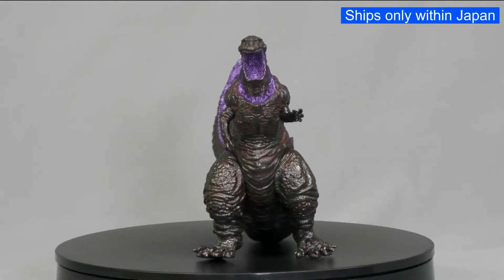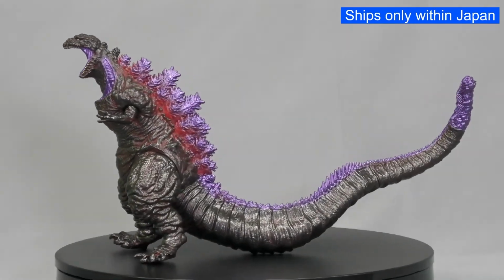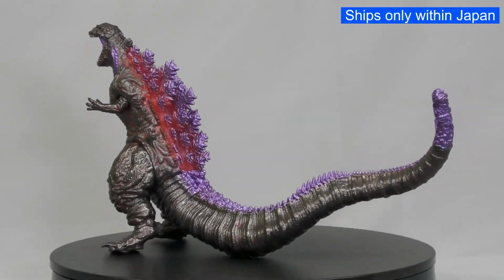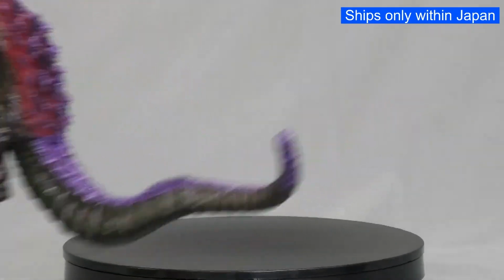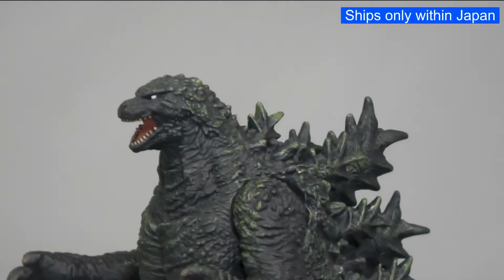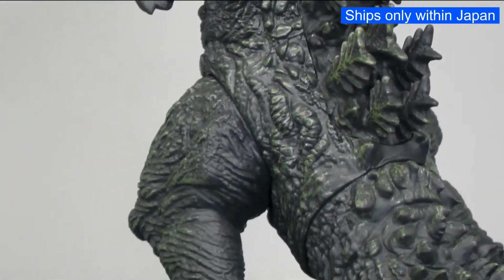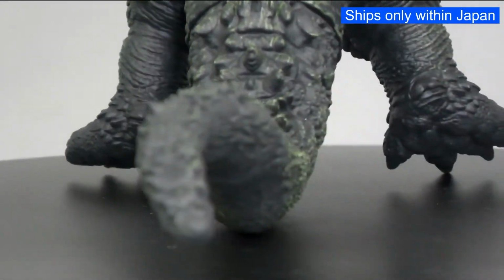You can still buy it from the Godzilla store, and it's getting easier to buy these things if you're not in the US. So I'll put a link to the Godzilla store itself. And oh, what's this one? Oh, Godzilla the Ride. This one's cool.